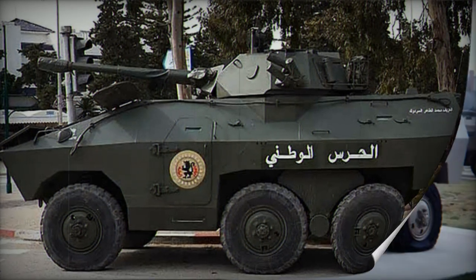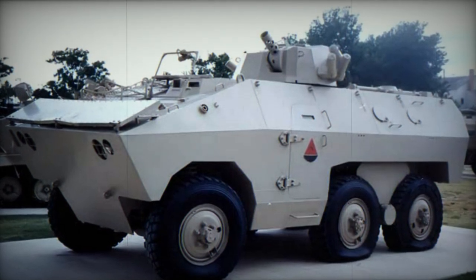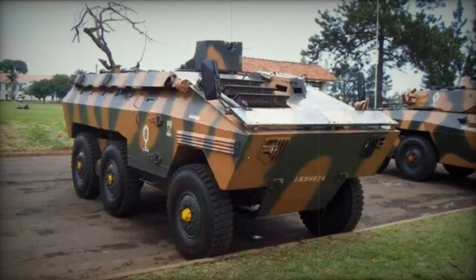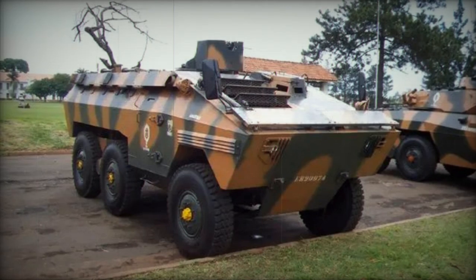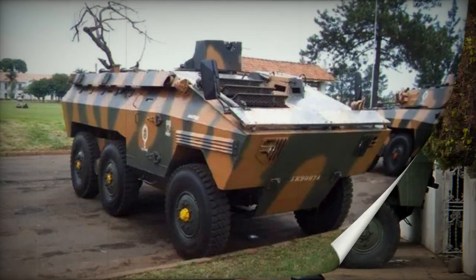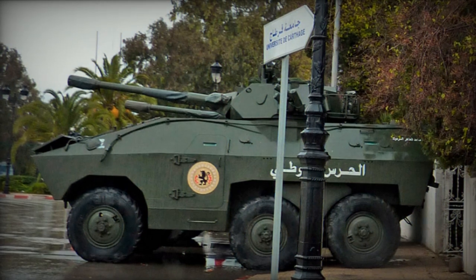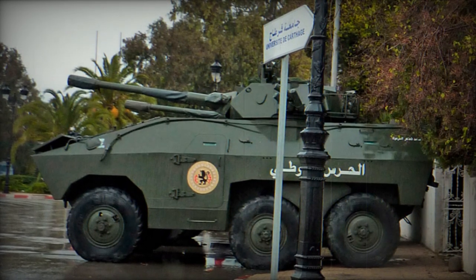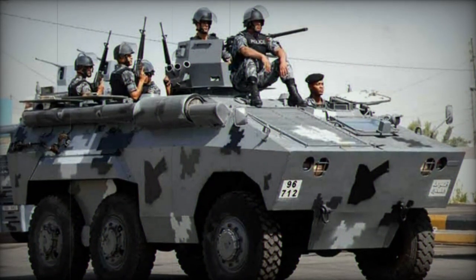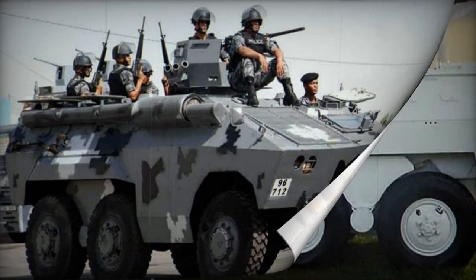Power to the EE-11 line came from a Detroit Diesel 6V53T or Mercedes-Benz series, manual or automatic transmission, six-cylinder water-cooled diesel-fueled engine developing 260 horsepower. Original production models had 158 horsepower engines, giving the vehicle a maximum road speed of 105 km/h with an operational range out to 850 km. The EE-11 was produced across 7 major variants known simply as MK1, MK2, MK3 with a 212 horsepower engine, MK4, MK5, MK6 and MK7 with a turbocharged diesel engine.